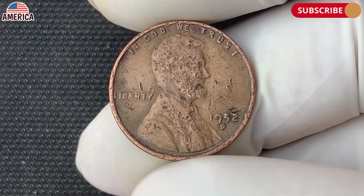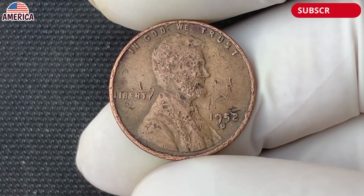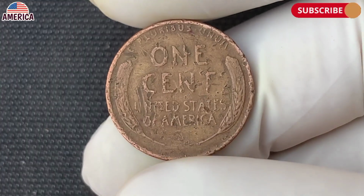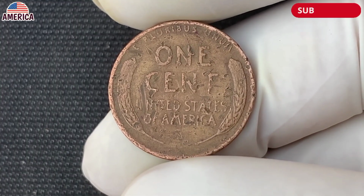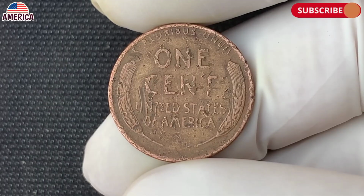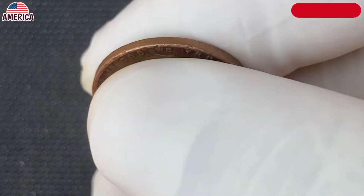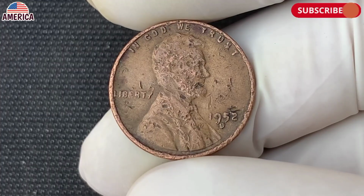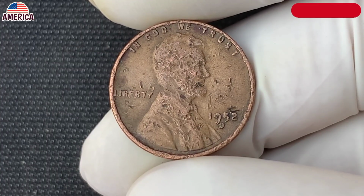Now let's talk about off-center strikes. These occur when the blank coin, also called a planchet, is misaligned during minting. If your 1952D penny shows a partial blank space on one side, with the date still visible, that's an off-center strike, and it's worth serious attention. The more off-center, the more valuable, especially if the error is bold and clean.